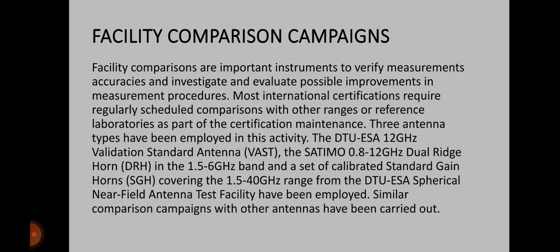Facility comparison campaigns. Facility comparisons are important instruments to verify measurement accuracies and to investigate and evaluate possible improvements in measurement procedures. Most international certifications require regularly scheduled comparisons with other reference laboratories as part of certification maintenance. Three antenna types have been employed in this activity.